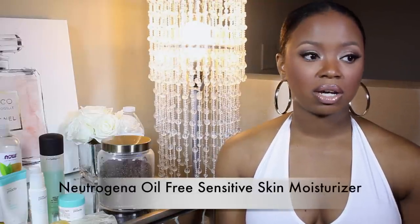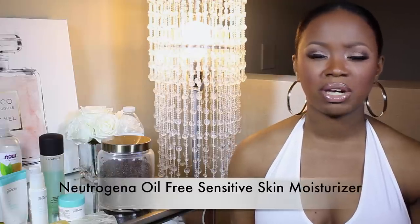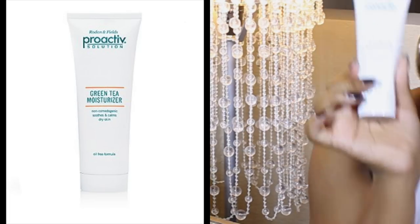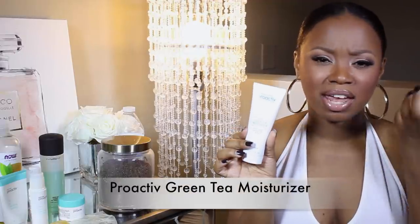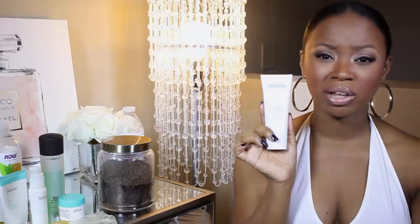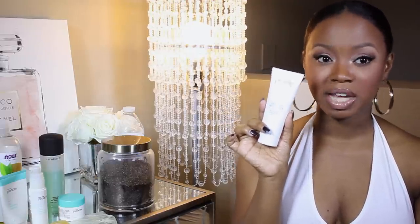Now, to moisturize my face, I used to use the Neutrogena moisturizer for combination skin. I still kind of use it here and there, but the one that I've been really liking so far, and I got it in a goodie bag, is the Proactiv Solution Green Tea Moisturizer, and this stuff is amazing. It moisturizes my skin. It doesn't leave a heavy, greasy feel like the Neutrogena can at times if you put too much on. But I feel like I could put on a whole lot of this and my face won't feel oily or greasy. So I really, really like this. It's nice and mild and doesn't irritate my skin.